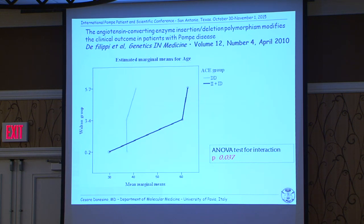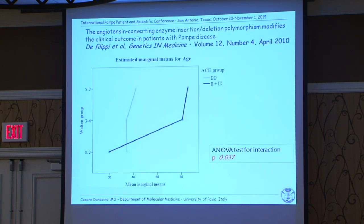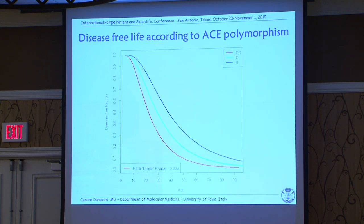But going back to Pompe disease, when we checked these alleles in our group of patients, we observed that a double dose of the D allele was associated with quicker and higher changes in Walton score when compared to the other two alleles. Again, the presence of a double dose of the D allele, sorry for the arrows which moved, is associated with a higher chance of experiencing muscle pain.